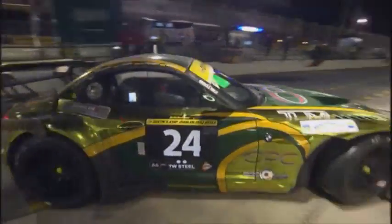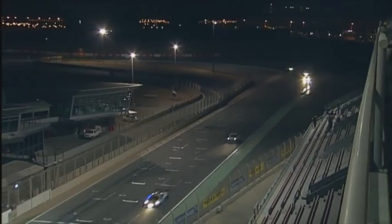It's a jungle out there. It's hard fighting. It's cars everywhere, offline, online. There's a lot of dust beside the line, and it's very difficult to overtake safely. So I tried to do my best, and I just had one little touch, but I saved the car as good as possible.